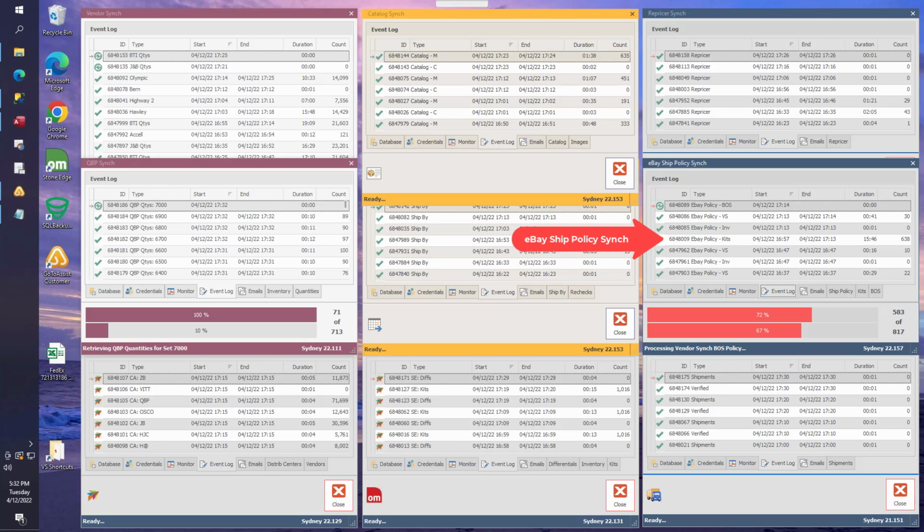This is automatically done when a product's turnaround time has changed. The new product turnaround time determines the current ship policy for a product. The turnaround changes are checked every 20 minutes and updated to ChannelAdvisor accordingly. Kits and bundles are automatically calculated every 30 minutes. Part turnaround time can change and differ from other parts in the kit bundle, so the slowest turnaround time is used.